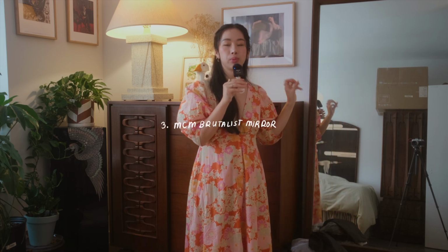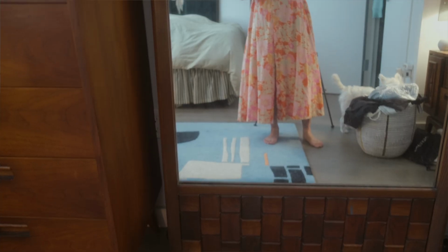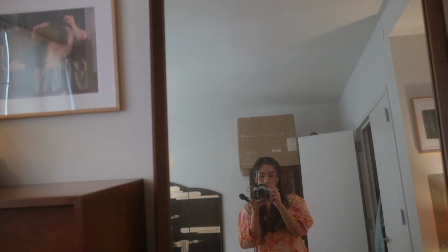And over here is my beautiful brutalist mid-century modern mirror. It is a huge mirror, like way taller than I am. And we got it for less than $200, if you can believe that. If you've done any mirror shopping, you know mirror shopping is so expensive. And I check my outfits in it every day, and honestly, it just makes it 10 times better. Highly recommend getting a beautiful mirror to check your outfits in.